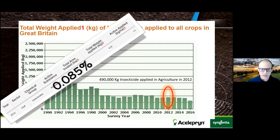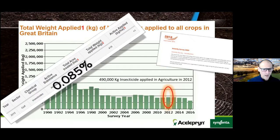When the regulating bodies look at these and they make decisions based on any of this, they look at data. They are not emotion-led, they are data-led. The data that is submitted will drive the decisions they make. For less than 0.1% of the industry, we are not big enough to influence the regulatory framework for these products. And that information comes to them through the amenity survey.